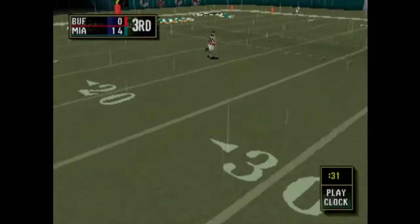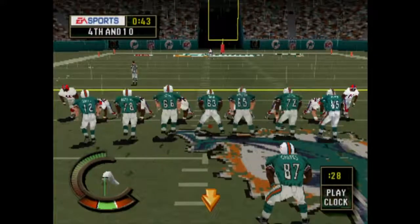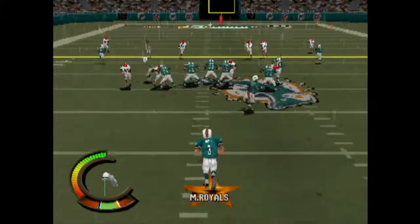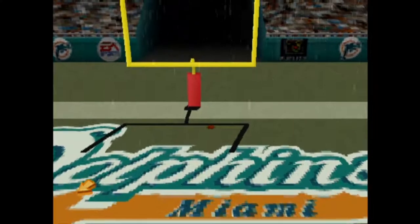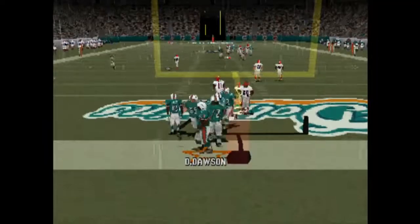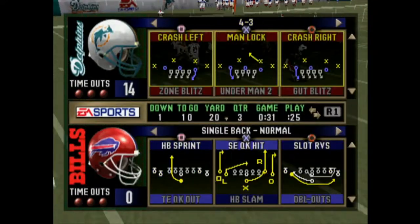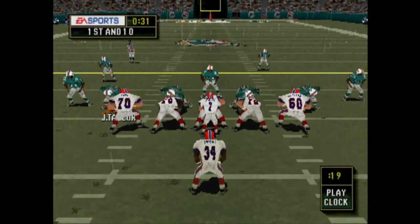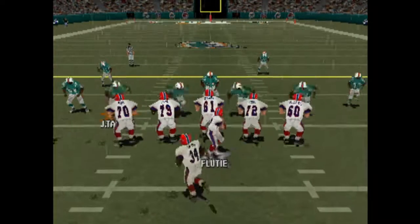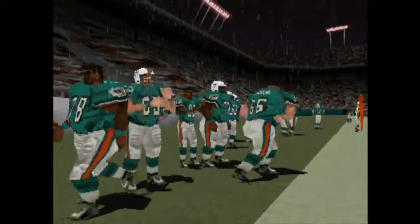Fourth and 10. Ball on the 46-yard line. And here's the punt. First and 10. Ball on the 20-yard line. It's a blitz. Throws left. It's knocked away.